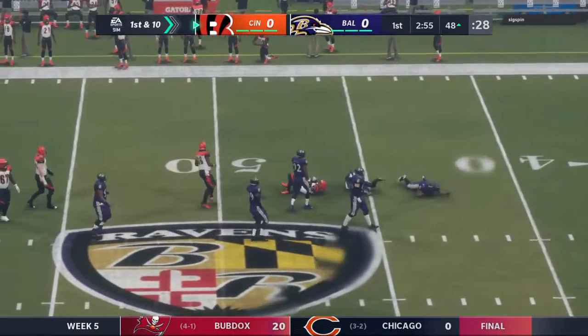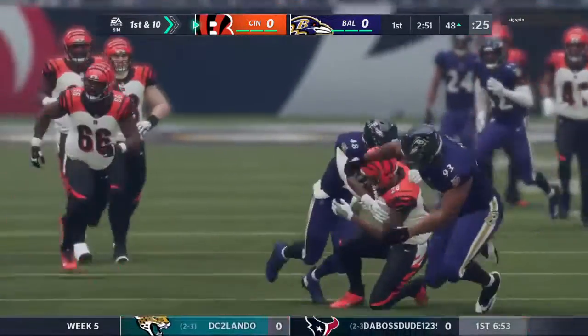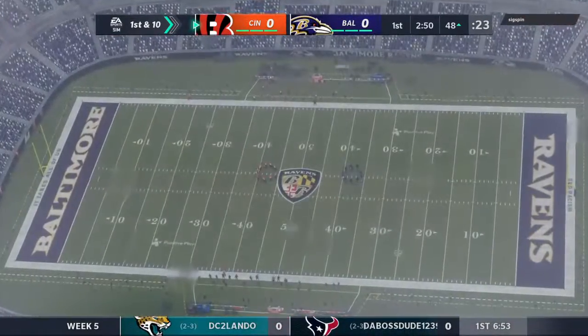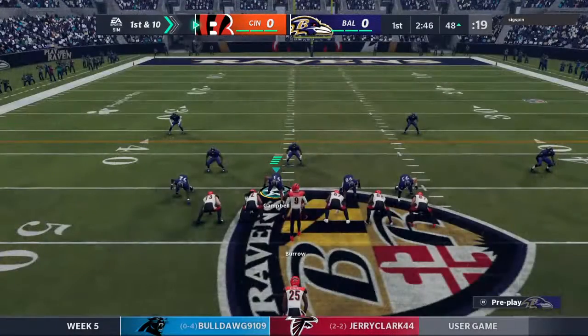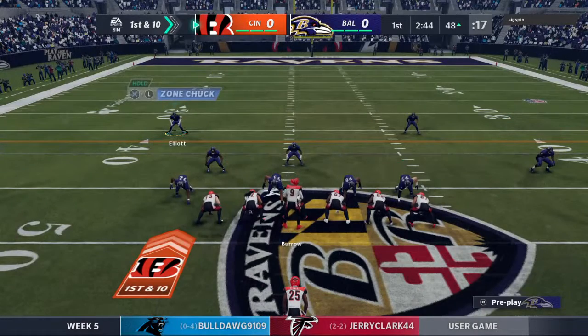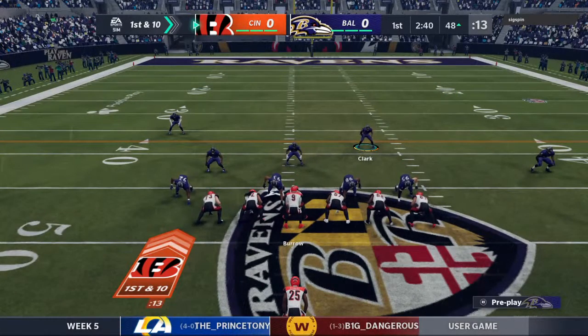Back-to-back 1,000-yard seasons, 4th in the NFL in 2018, 9th last year. But I look for those numbers to jump back up again with the introduction of new talent in Cincinnati. So in Raven territory now, here's a 1st and 10 at the 48-yard line.